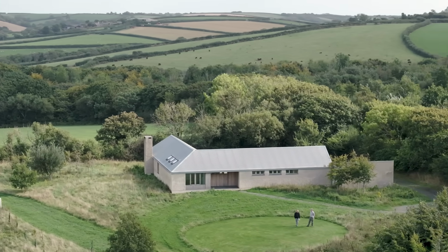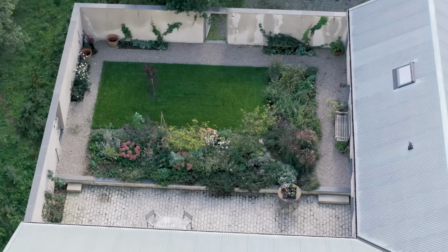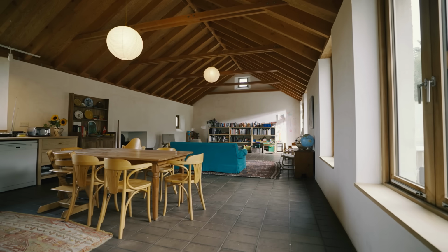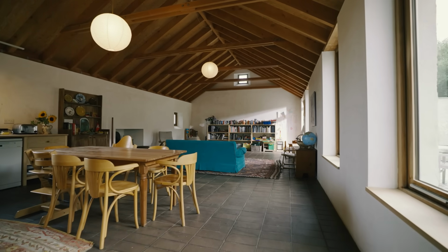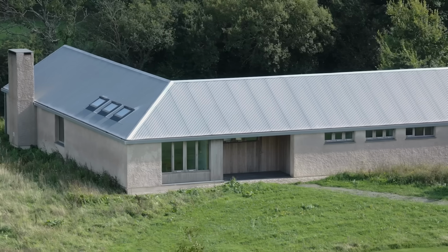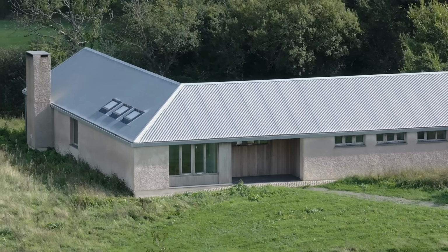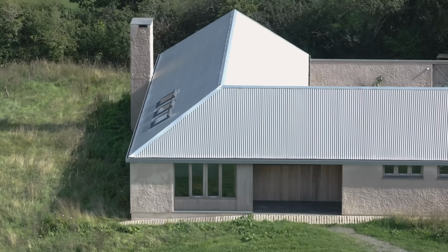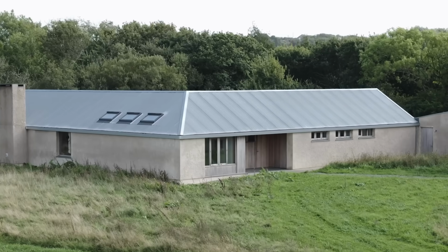From a structural point of view, there's a very simple concrete strip foundation and a thin concrete ground bearing slab. And then we've got these nice terracotta tiles which actually run through the whole house. The roof from the outside is clad with a profile galvanized steel, and then we've got some square section gutters, and there's a real modesty to the house.